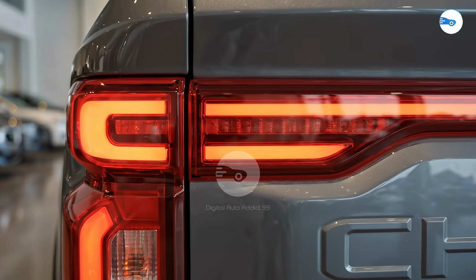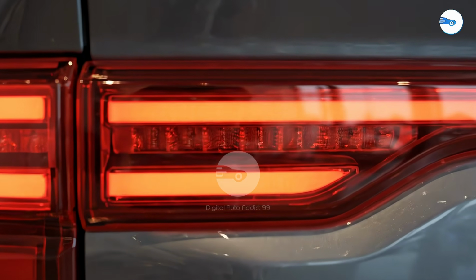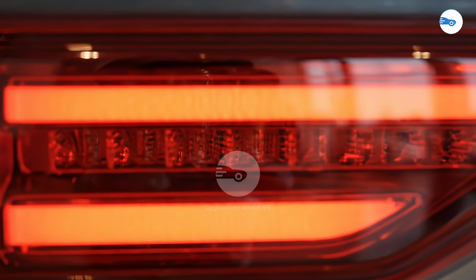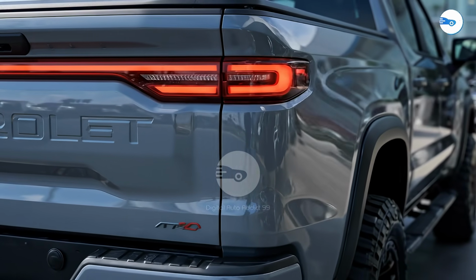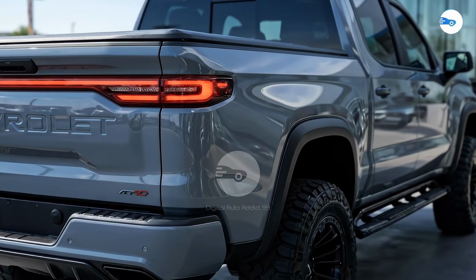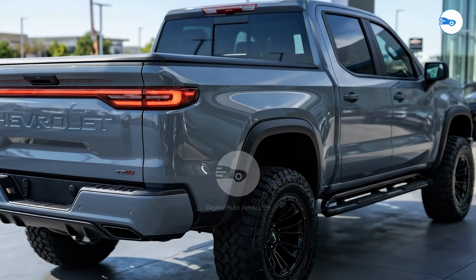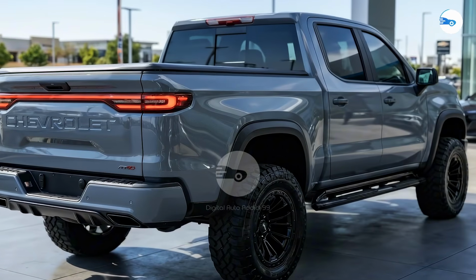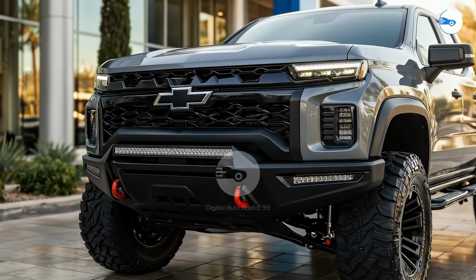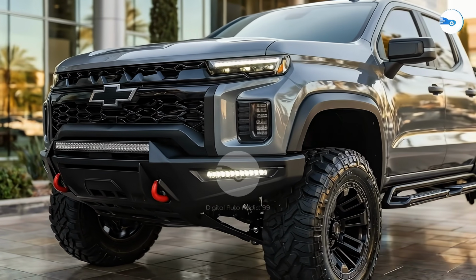Swing around back, and the full-width LED taillight bar stretches across the tailgate with Chevrolet stamped in big block letters. Dual exhaust exits from beneath the rear bumper, blacked out naturally. There's a subtle rear spoiler integrated into the cab's roofline, and what looks like a step integrated into the bumper. The approach angle isn't bad, but the departure angle with that exhaust hanging low? Questionable for serious rock crawling.